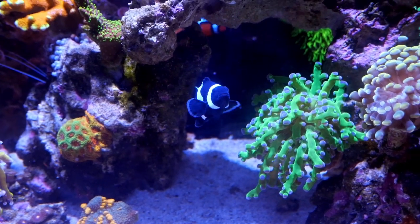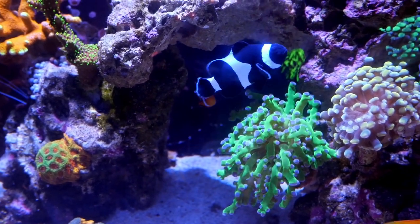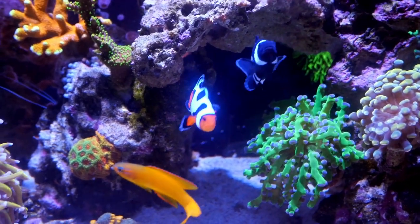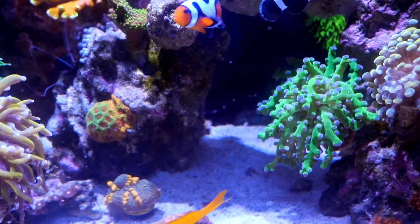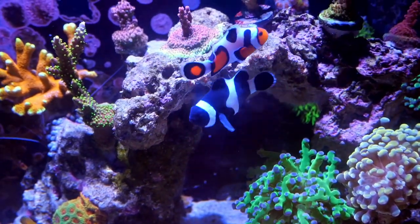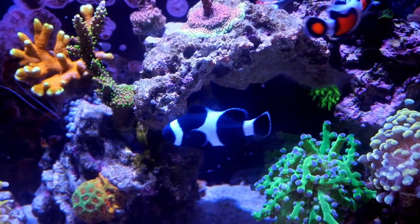Here's another clip of them just hanging out after I turned off the pump. They're starting to get really smart. Once I come around with the food I have in the little cup, they'll start grouping at the top right corner because that's usually where I feed them. So it's kind of funny watching them hang out.